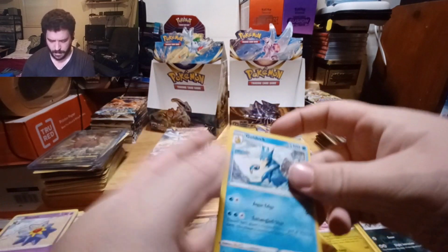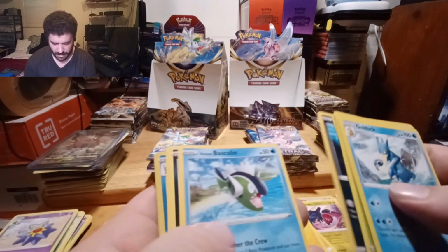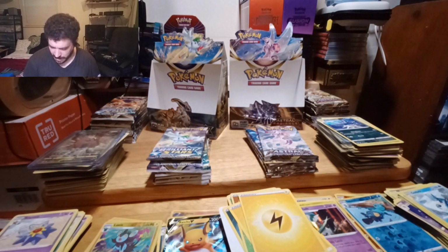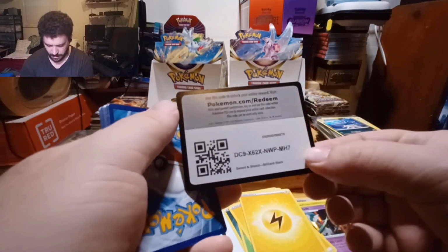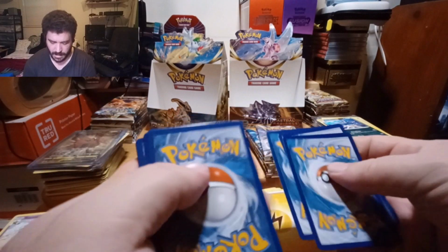Grass. Another lightning. Okay. So, pretty much, with everything that's been going on, I just decided, you know what? I am going to go ahead and say no binder videos. And then once I get this, I'll get 3 binders. And with those 3 binders, what I'll do is I will label them Brilliant Stars, Astral Radiance, and another one.